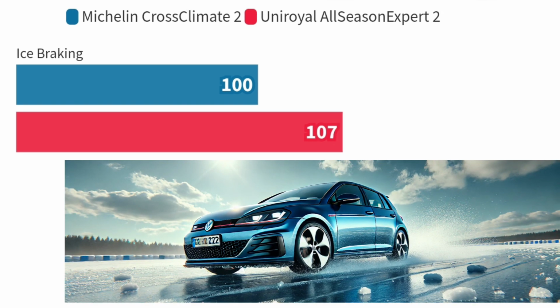On icy roads, the Uniroyal AllSeasonExpert 2 shows its strength again, stopping 1.3 meters shorter than the Michelin CrossClimate 2. This difference could be crucial in maintaining safety on those unexpected icy patches.